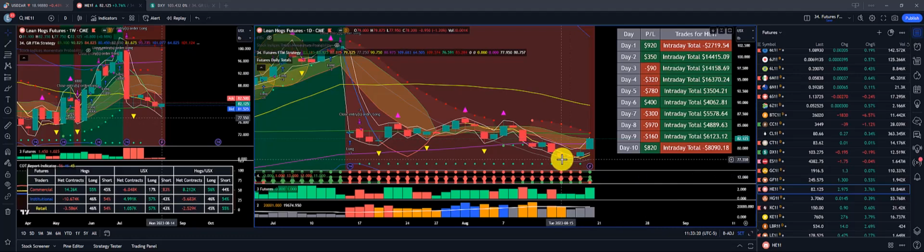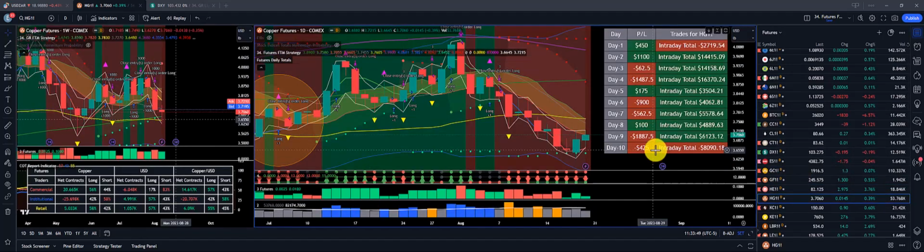Lean hogs, a nice downtrend. Overall give back on this tiny little candle for the day, and then this initial buy on the FTM and green candle gave us a $920 close, which gave us overall week of $1,240. Copper futures, only one trade on Friday. This green candle and FTM right off the Z3 excursion, $450 gain.